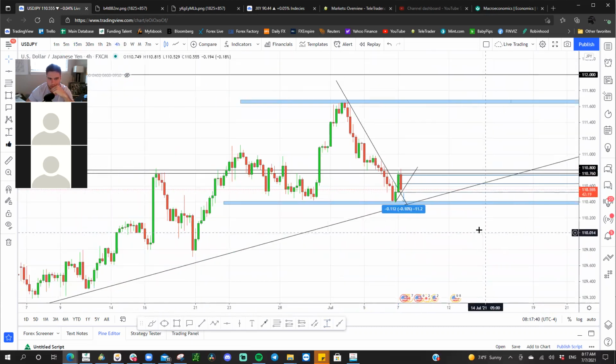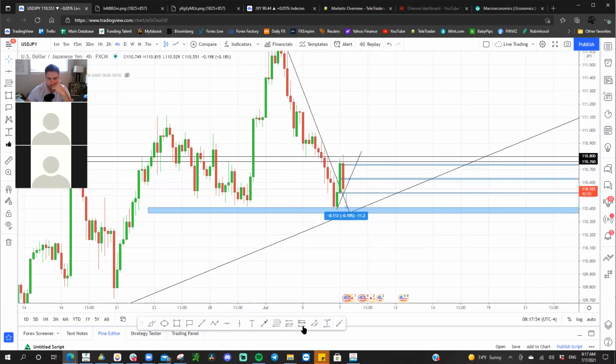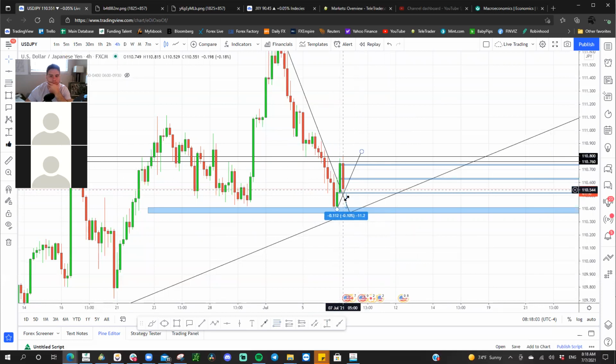4 hour. Unless the 4 hour passes the low of that candle. It's just reacting to this area. Also, 61.8. Get that.